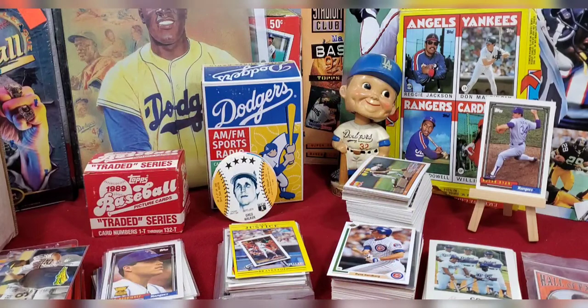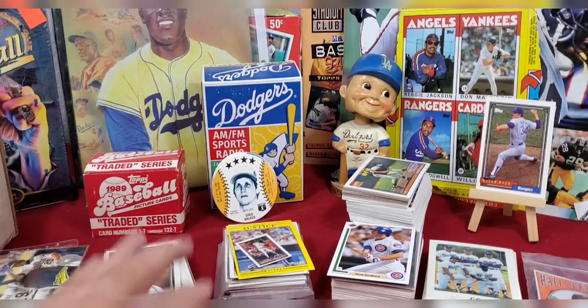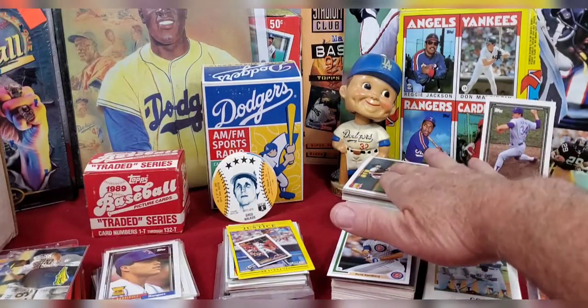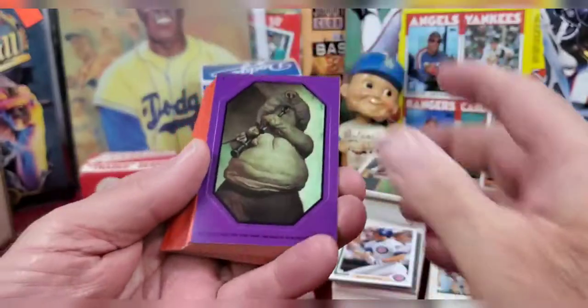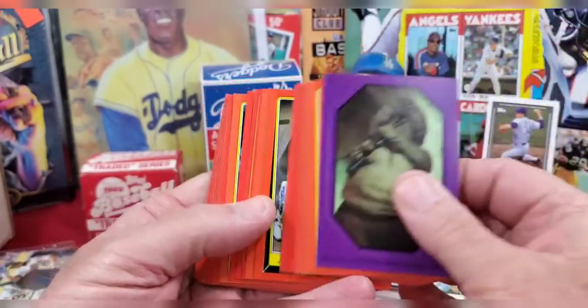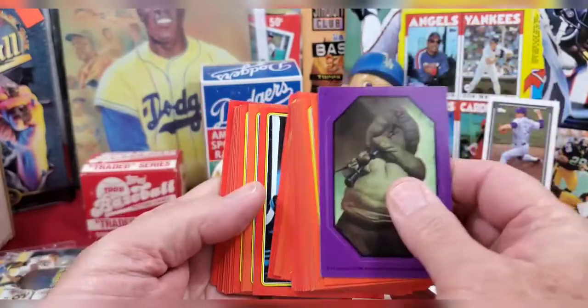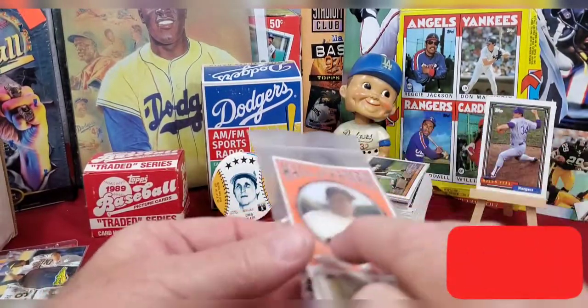I think the first thing I want to do is lay out what I've got here on the table. Down here in the lower part, I have the stacks of baseball cards. Up there, we've got the Nolan Ryan on the stand. And then I pulled out some of the other things in the box, which I don't know where I got, but I had a stack of Return of the Jedi cards. I believe they're from the early 80s. I'll go through this too.